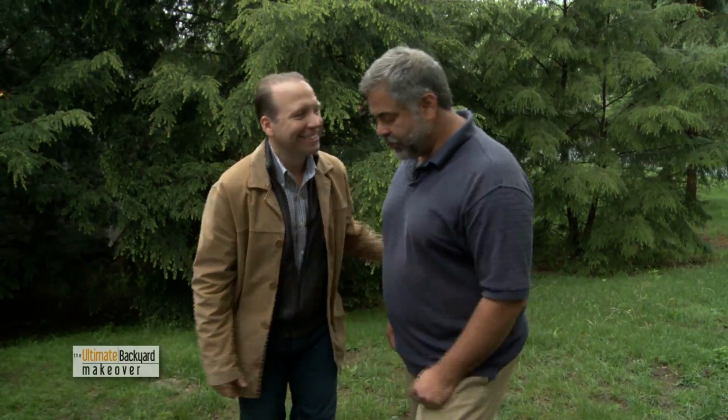And your design focuses on what? Well, we're residential specialists. We design outdoor living spaces, naturalistic plantings, and we do everything with a low environmental footprint. And we're excited about this backyard because it's got a little bit of everything in it. Well, I can't wait to see what's in store for us. Let's go take a look.